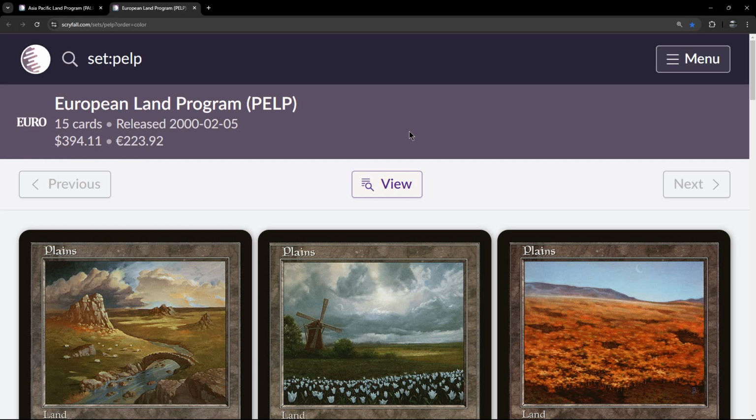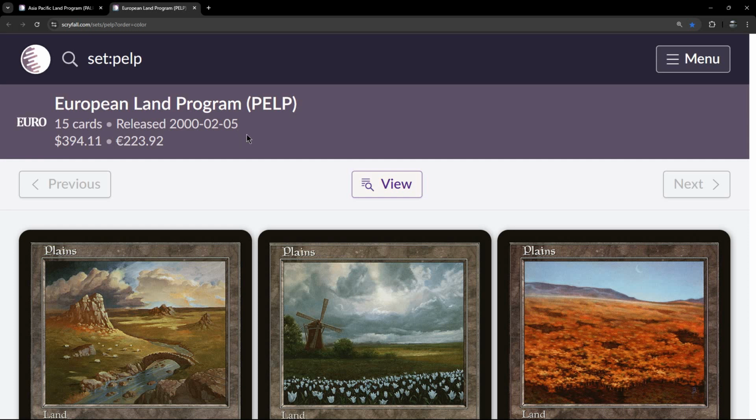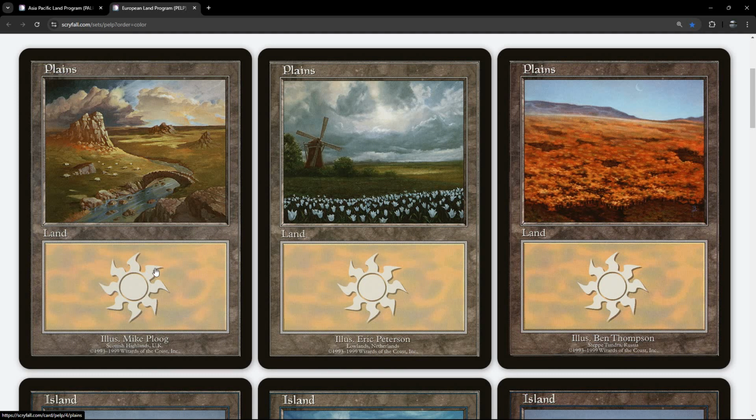So that's 2000-02-05. I'm assuming that is year, month, day. So that's 05 February 2000, February the 5th. So 2000, so still old borders. It's European land. And we've got a windmill. Oh, look, there's a crescent moon there.